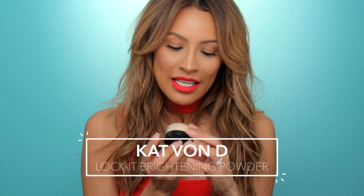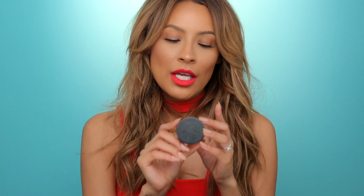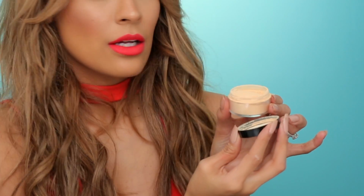So the next item we're going to talk about is the Kat Von D Lock-It Brightening Powder. This is different than her translucent powder. She came out with this one, and I believe there's 3 shades: Petal, Peach, and then this one is Golden. This is what it looks like, this color, Golden. Kind of reminds me of like a banana type powder.